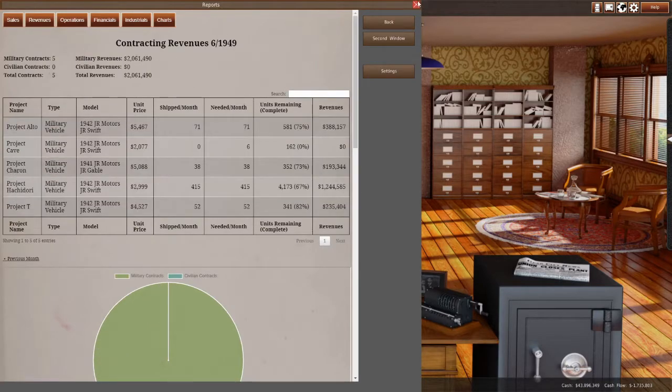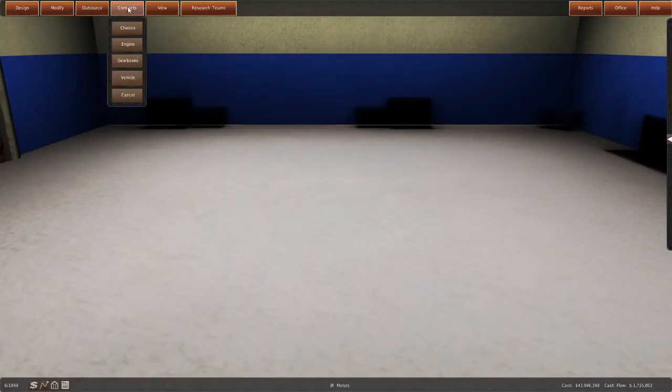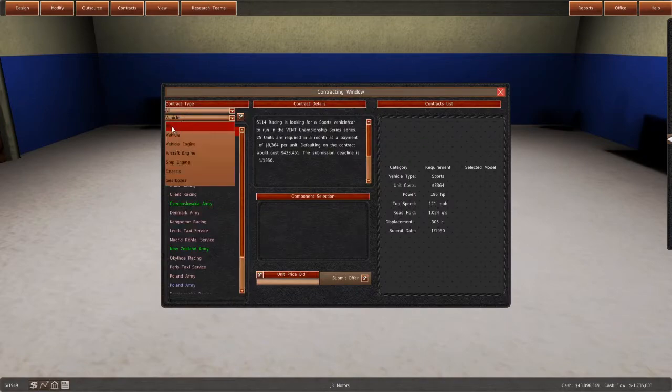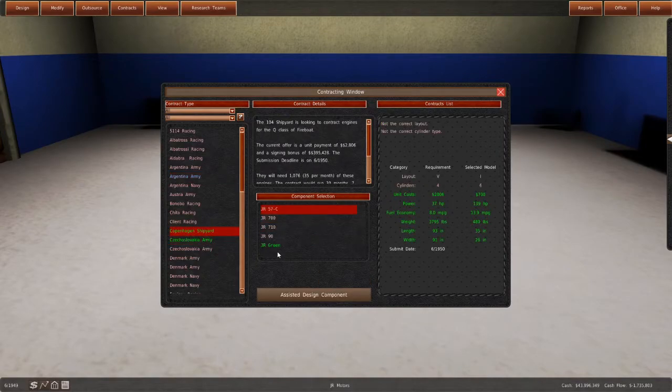We've got some contracts. Is there any more contracts we can take? So let's go to the R&D department. We're going to go contracts. Vehicles, even though I'm going to change it to all once I'm in here. You are after one of these. You're willing to pay 5385. You want 80 per month. If we offer you that one, that's cheaper to us to produce and we make more money on it. So we're going to submit that offer. You want what? Is that the engine you want? Yes. So we're going to submit that offer.